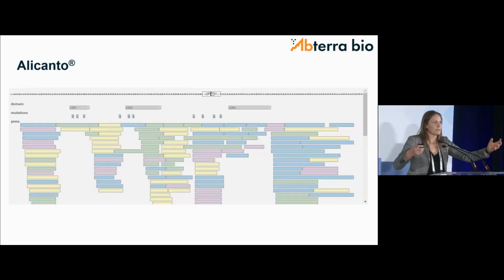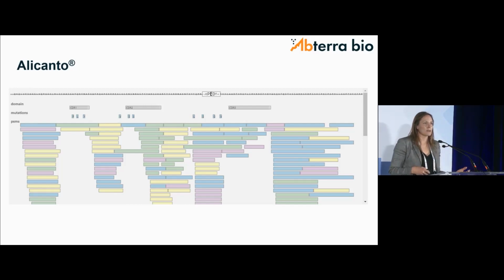So under the hood, Alicanto basically maps the mass spec data onto all of those antibodies in the B cell repertoire and tells us which ones are being secreted in serum. And this is kind of what it looks like under the hood. Whenever we run an Alicanto project, we generate one of these reports, which has all of the evidence for how we pick these individual candidates.